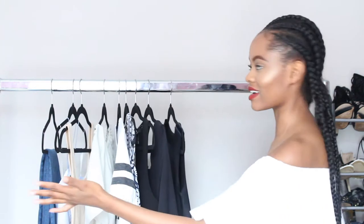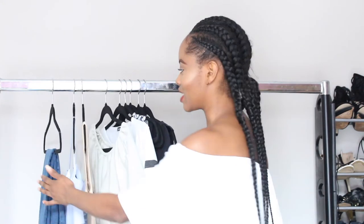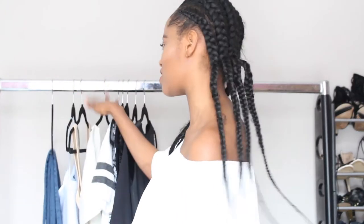Just to say quickly, I know I've got this big rail here. This is actually my coat rail, so I've just had to put my clothes on here, so it makes it look really small because the rail is huge. I'm probably going to get a smaller rail to do videos like this, but for now this is all I've got, so you're just going to have to work with it. It's life. This is a try-on haul, so I'm just letting you know I'm going to be trying some of the things.